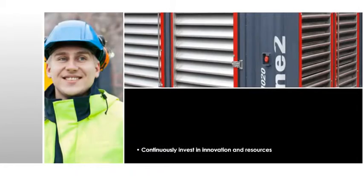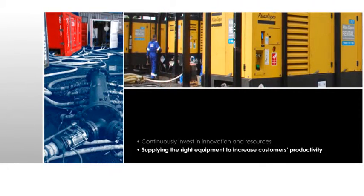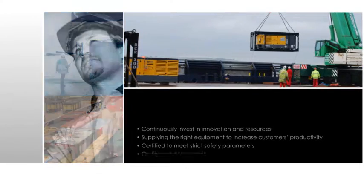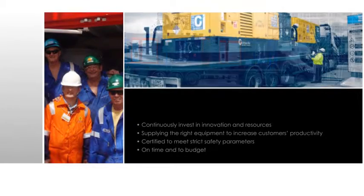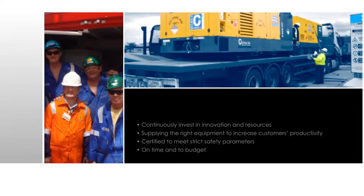As the extraction of gas and oil from offshore locations becomes increasingly complex, the demands to carry out the work efficiently and safely increase. Atlas Copco Rental stays committed and continues to develop its expertise in delivering offshore rental packages, supported by skilled and competent personnel that meet and often exceed these demands.